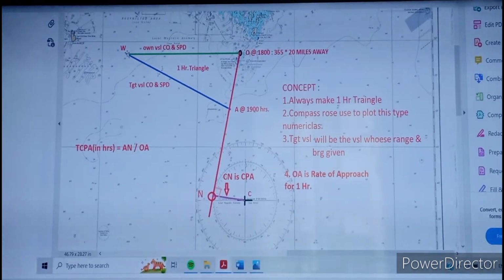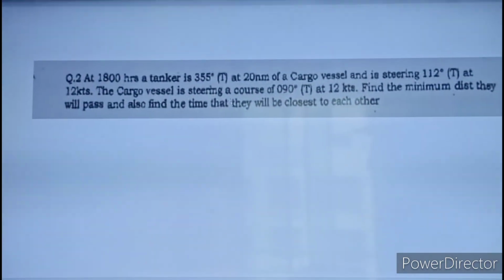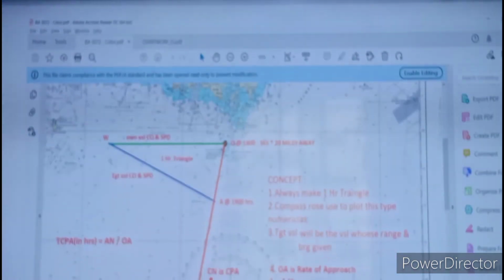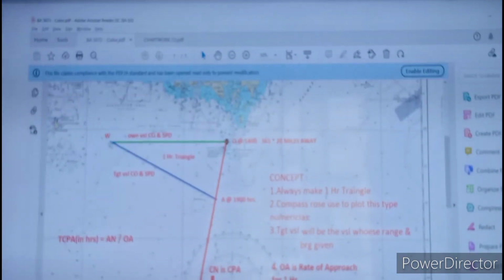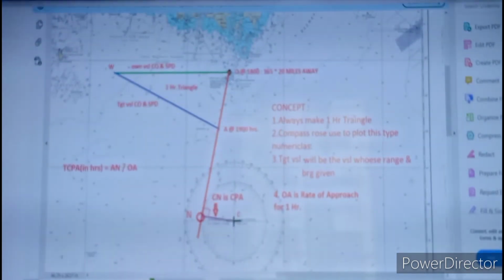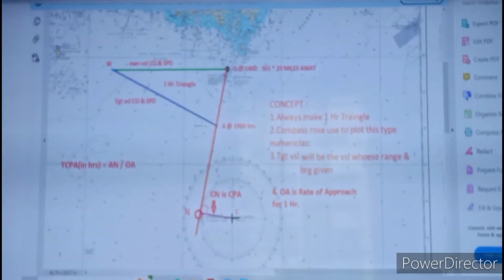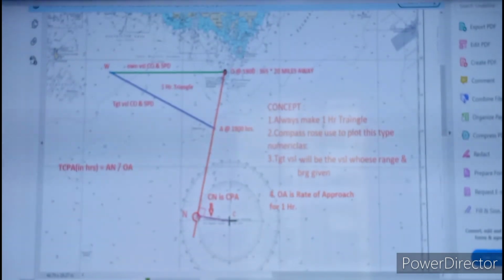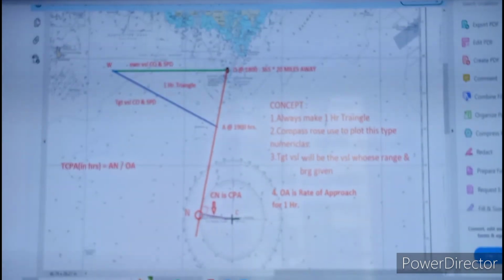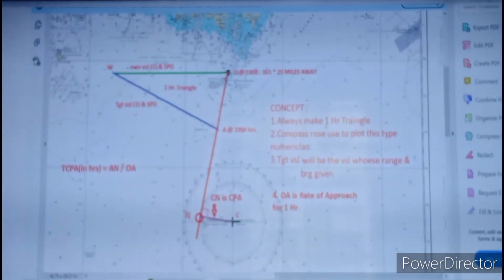Now from W you draw the tanker vessel's course, 112 at 12 knots. So this becomes WA. Now join OA and extend this OA till here. Then from here draw one perpendicular line which will intersect at C. So CN is your CPA and AN is your TCPA.